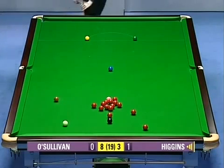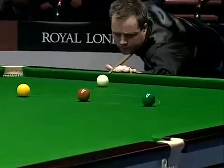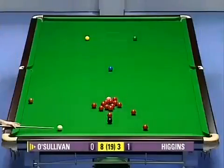He knew he was going to stick Ronnie in if he didn't knock that brown in. And it's the sort of shot that's much easier when you're flowing, not when you're getting one chance every 20 minutes. Settle down, please.